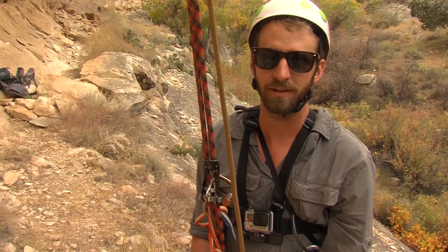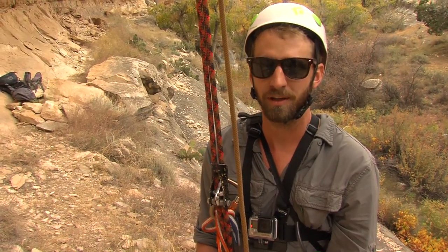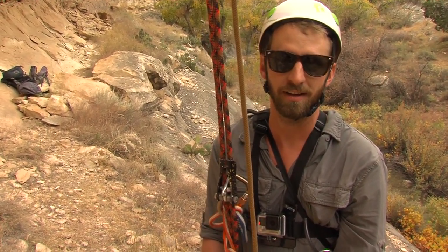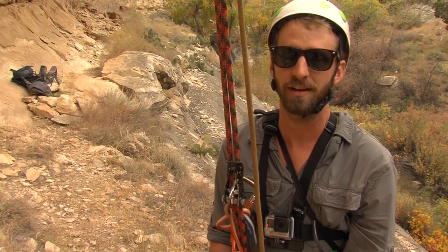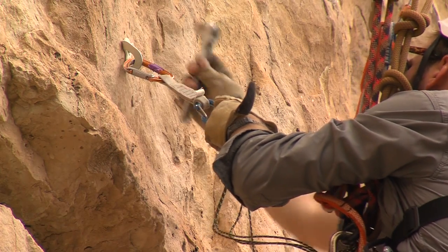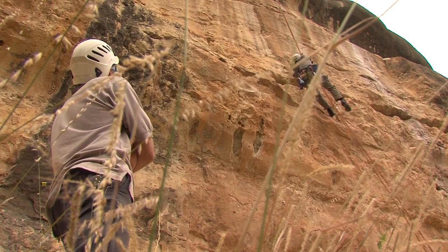We hope that people will be more conscious whenever they see this, or if they are thinking about putting up climbing routes or recreating in specific areas that may harm wildlife in a certain way, and in this case, golden eagles. We're hoping that they'll think twice, or at least discuss it with the landowners and maybe the nearest wildlife agency. Look out, sir.